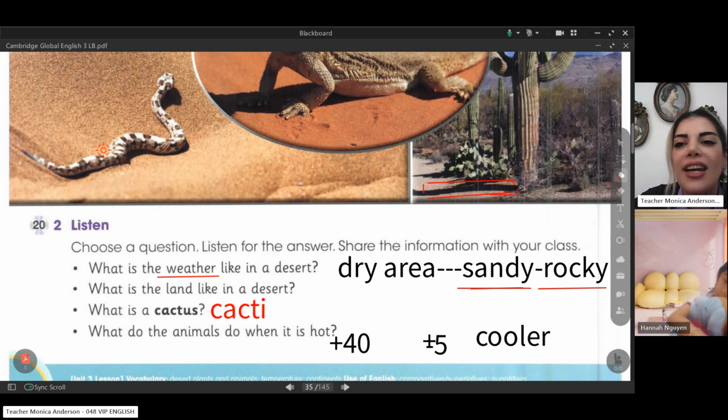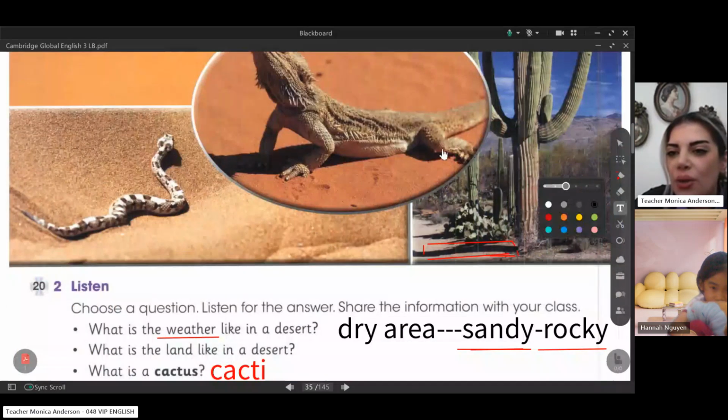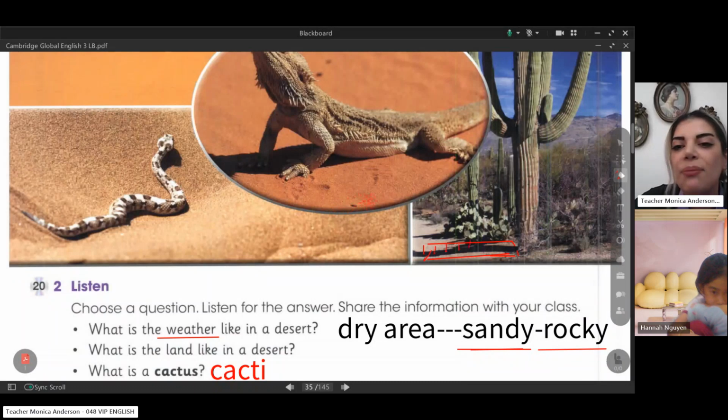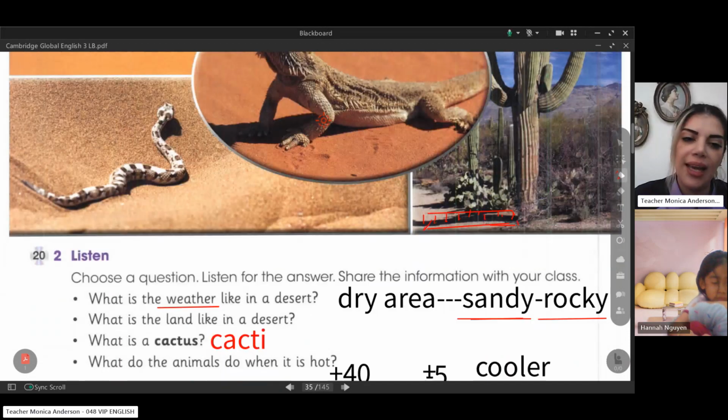Of course. For example, this one here. Let me show you something else. This shadow is a good place to stay when it's too hot because it's cooler. So they can go and they can hide. Okay, the next one, let's keep going.